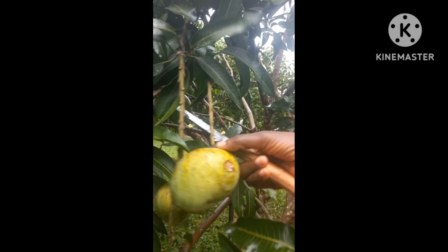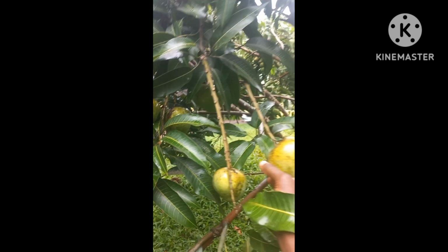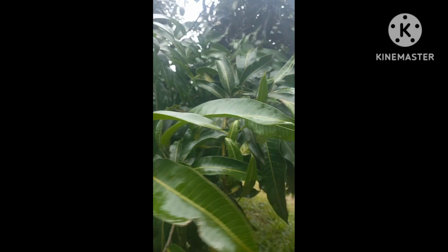Yeah, this mango tree is different from this beer, the first one. I think this is ready. I think. Oh yeah, it's ready, but not very ready.